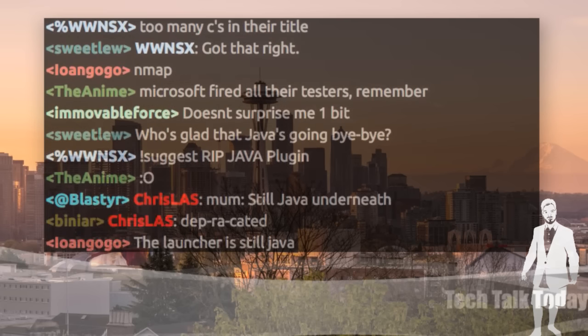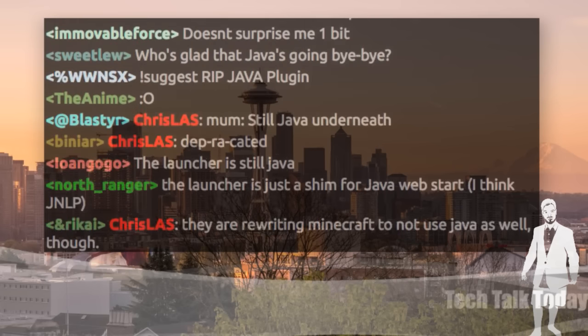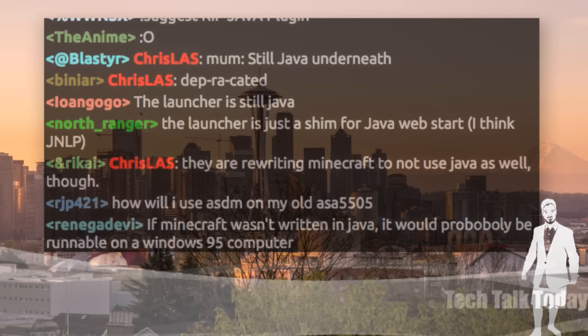That may be true. It may also be a Linux thing too. Inagogi, the launcher itself is still Java, but is it self-contained Java? Yeah, self-contained Java. So they're basically getting away from the external updates problem. Are they then responsible for security stuff? Yes, mainly because they were having problems with the newer versions of Java, so they're putting it inside their own one to prevent problems. And so they're rewriting Minecraft.